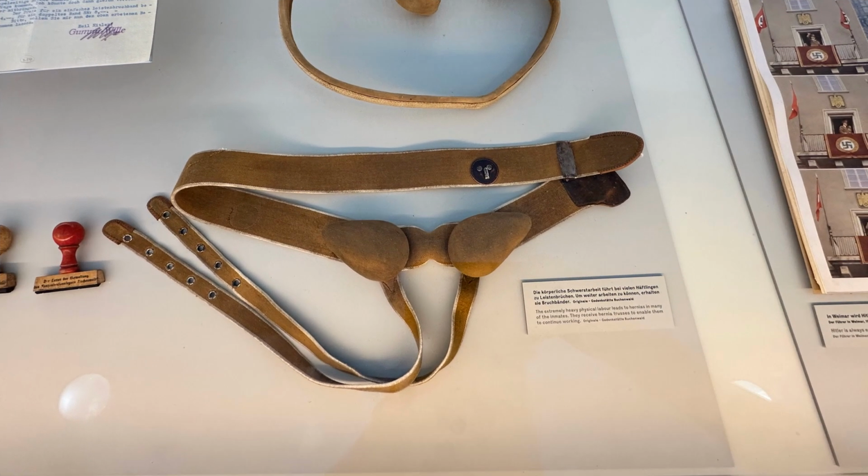This is one of the artifacts in the exhibition hall. This card reads, quote, "The extremely heavy physical labor leads to hernias in many of the inmates. They receive hernia trusses to enable them to continue working," end quote.